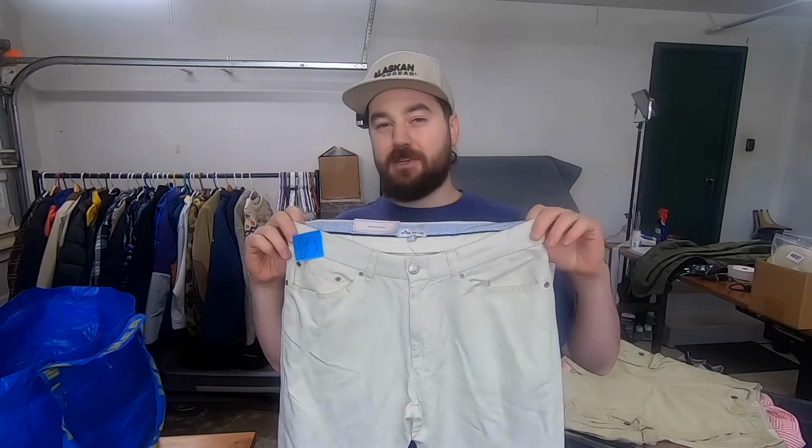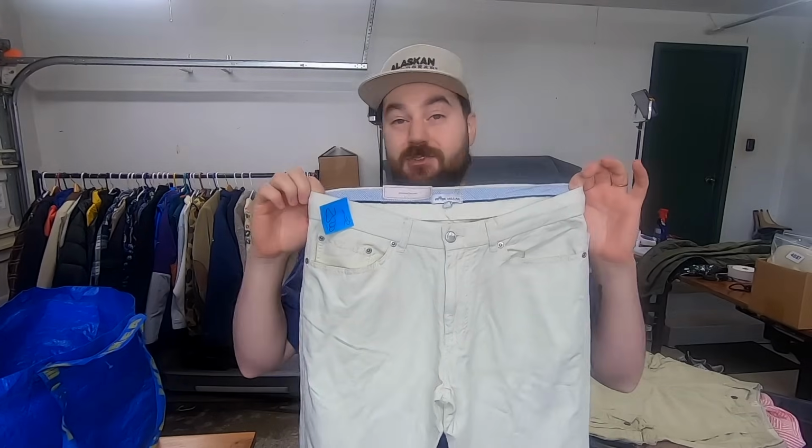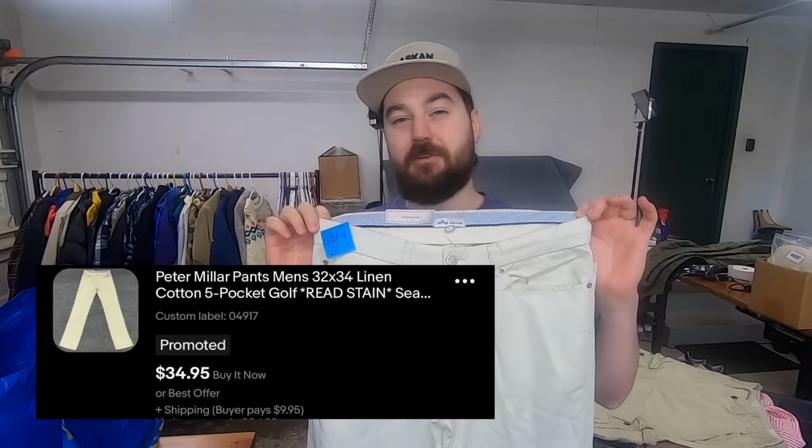They did have some marks on the front, so I'll have to list them as new with defects, but just because the brand retails so high, I'm sure somebody will buy these and try to get those stains out for probably about 30 to 40 bucks.